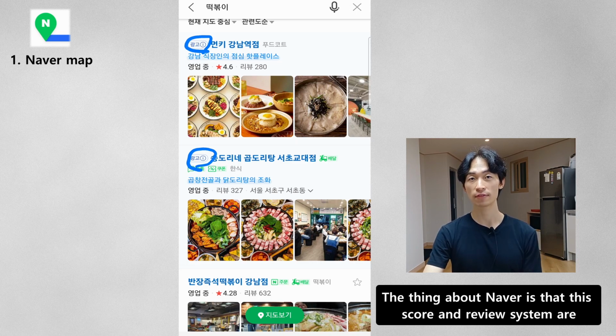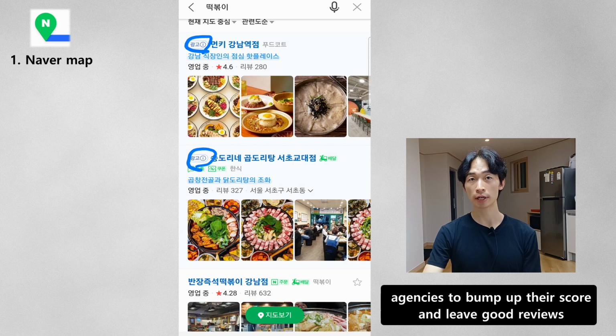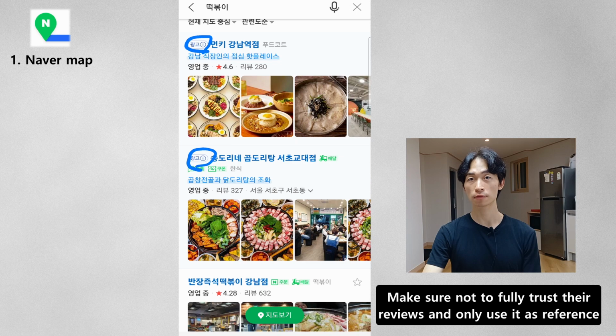The thing about Naver is that the score and review system are not fully trustworthy because many restaurant owners hire marketing agencies to bump up their score and leave good reviews. Make sure not to fully trust their reviews and only use it as reference.